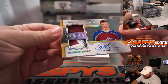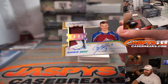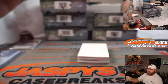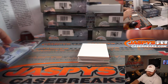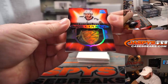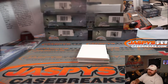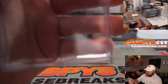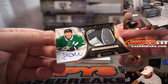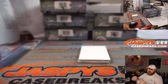Very nice one here. Kale McCarr, 1 of 24. 4-color patch on the bottom, solid on top. Dual relic for the Avalanche, Danny Giansopoulos. Keith Yandel for the Florida Panthers. Brilliance Gold Ink Auto. Florida Panthers is Ryan Lind. Dallas Stars, 3-color patch, John Klingberg, 33 out of 50. David Rodriguez.